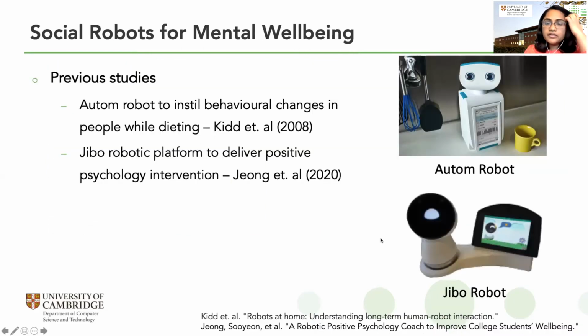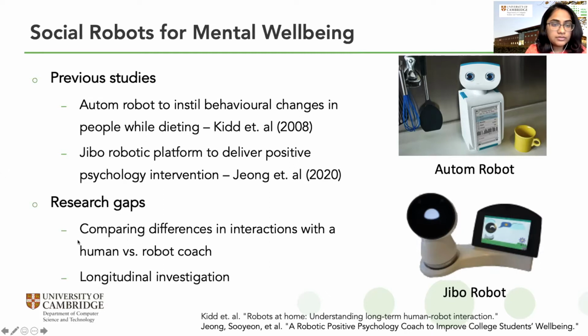Social robots are being used recently to deliver mental well-being interventions. For example, Kidd et al. used the Autom robot to instill behavioral changes in people while dieting. And Jiang et al. recently used the Jibo robotic platform to deliver positive psychology intervention to college students.